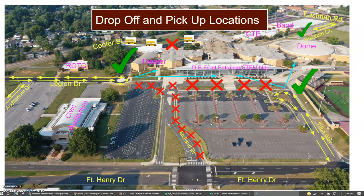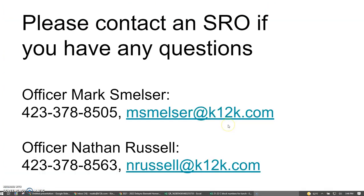So here are the main drop-offs. You have Legion Drive, Tribe Way, Stadium Court, great drop-off and pickup areas. Midland Drive into the maroon lot or white lot in front of the school, not great drop-off points because of the configuration and the traffic and the number of cars that you have to try to navigate.